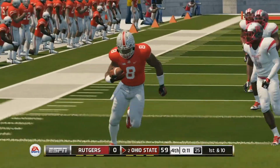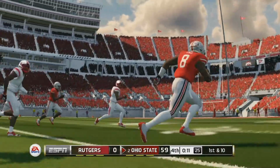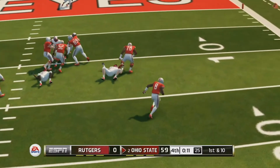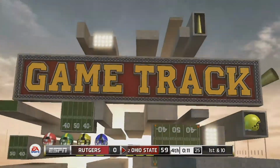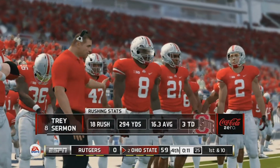This back's had a good day on the ground, Kirk. Yeah, and I think you also have to give some credit to the big guys up front. They're really winning the battle at the line of scrimmage. It's allowing him to have more room to work with to be able to get upfield. And really all this kid needs is just a little bit of daylight, and he's a threat to take it to the house every time. His success on the ground is one reason why his team's got the lead.